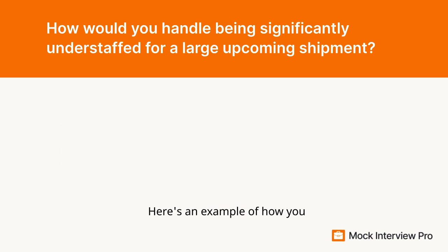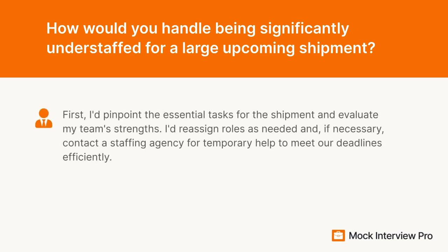Here's an example of how you might approach this situation. First, I'd pinpoint the essential tasks for the shipment and evaluate my team's strengths. I'd reassign roles as needed and, if necessary, contact a staffing agency for temporary help to meet our deadlines efficiently.